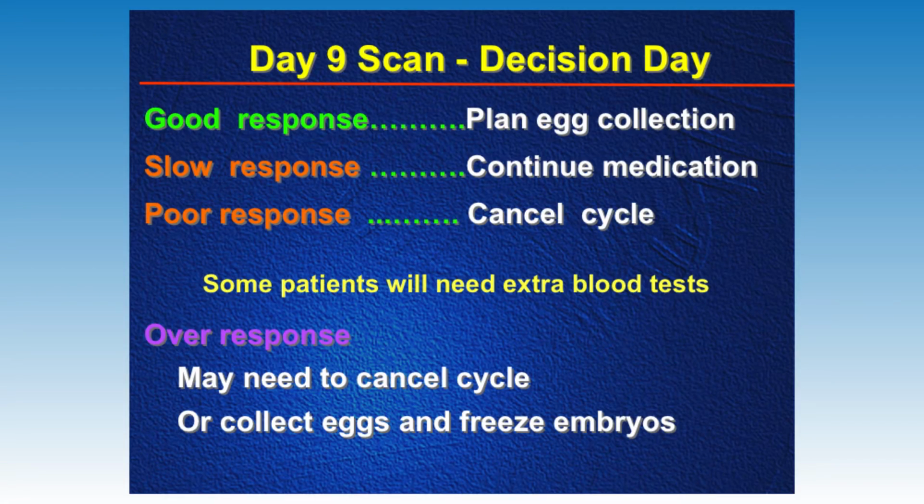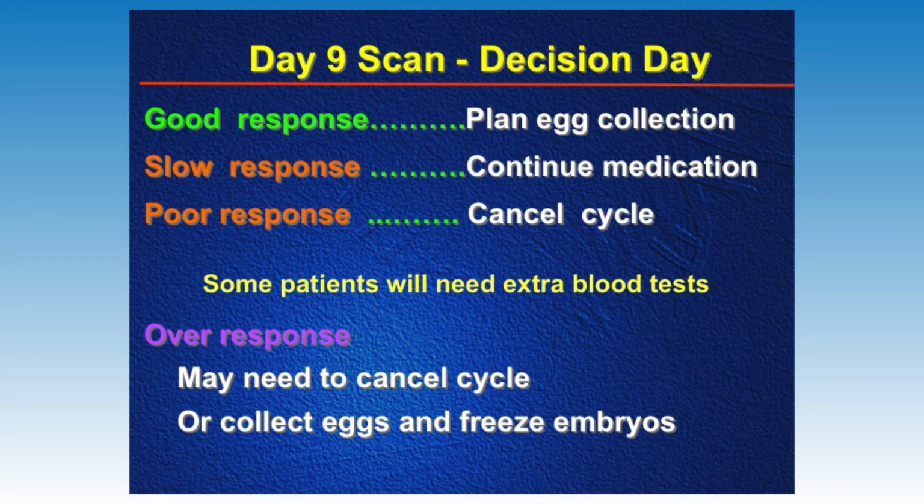Now, there are 3 outcomes to your day 9 scan. If we see a good response and the follicles are all of a good size, we may then choose to plan your egg retrieval. However, if you've got a slow or poor response, you may be asked to continue your injections for a few more days and come back for another scan. However, if we see an extremely poor response or over-response, we may ask you to cancel your treatment cycle. And as I've said before, there are some couples who may need to come back for extra blood tests and scans during the time that you're using your injections.